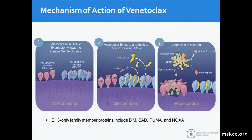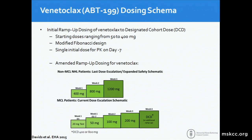So this is a cartoon of how it works. There are pro-apoptotic proteins and anti-apoptotic proteins, but to be a really true pro-apoptotic protein, you have to be activated by a BH3 peptide, which are tightly bound to BCL2 or other BCL2 family anti-apoptotic family members. Venetoclax specifically displaces these peptides from BCL2 rather than from BCL-XL or MCL1, and allows them to bind to BAX and BAK and result in induction of apoptosis.